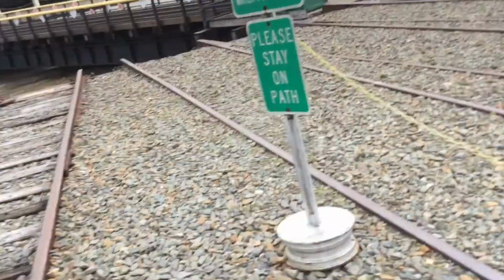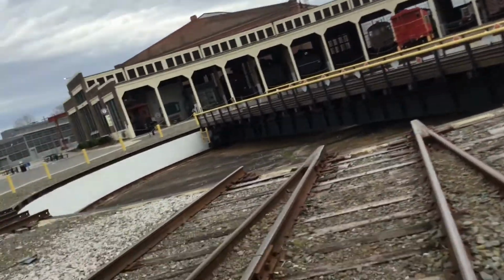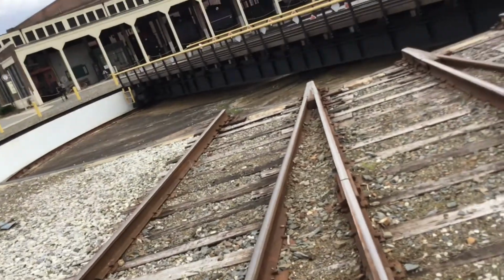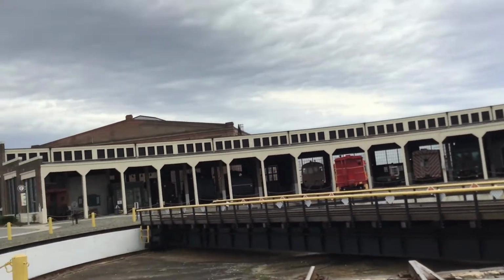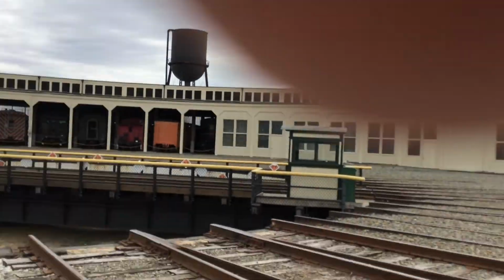Here we go. We were just walking around the turntable. Hope you guys enjoy. Just walking around the turntable. I guess the 611 is behind one of those two doors. Yeah. Yep. All right, guys.